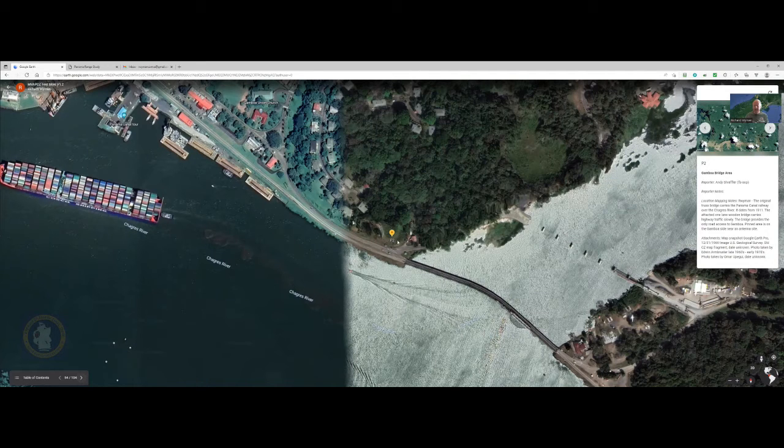I pinned this area. There's an antenna and a cleared area here. And before I leave this slide to look at the attachments, I wanted to mention that what this bridge is crossing is the Chagres River. And at this point, in the construction and so forth, they widened and diverted the Chagres to make this part of it a navigable part of the canal.